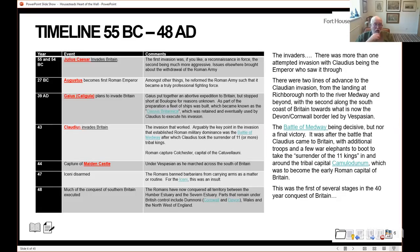Because again, one of the things you find when you research the wall is that there are people who know so much it's unreal, but about very specific things. I am, if anything, a generalist. Now, again, it's a matter for me of just going through the timeline, quickly picking up a few key events.